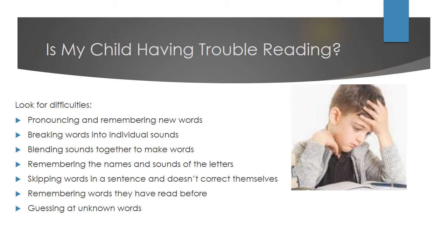Did you know that 1 in 10 children have difficulty learning to read? So, if you are noticing your child is having trouble, you are not alone. Here are some signs that they may need more reading support. Look for the following difficulties, but remember, they need instruction in these skills first before being expected to do them.